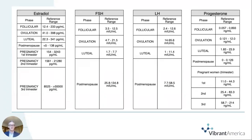And then FSH and LH are, of course, helpful for determining fertility. And also, maybe you've got a patient who hasn't had a period in 10 months or something like that, and you want to see: is she actually in menopause or is she not? Is it just still perimenopause? FSH and LH can help you with that one.